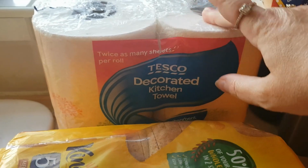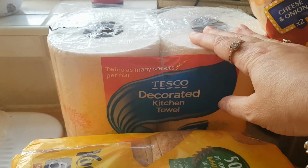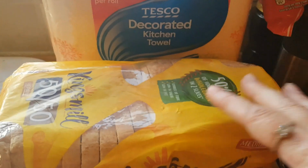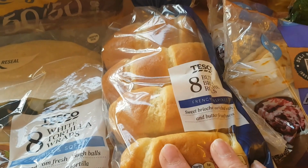Kitchen towel, that's the only non-food item I picked up. I did stop at the village shop on my way home last night, and I picked up my TV guide there, but that was all we needed non-food. A normal 50-50 loaf of bread, some white tortilla wraps, some little brioche rolls.